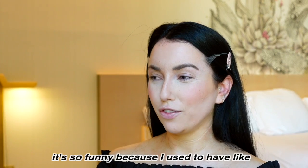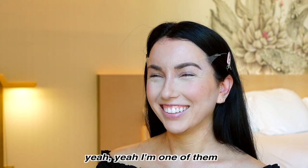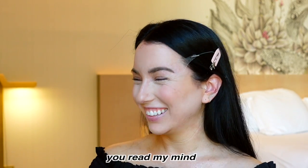It's so funny because I used to have a ton of freckles growing up. Now people all want them. Yeah, I'm one of them. Basically you can use a highlighter or highlighter eyeshadow. Exactly. Then she's using her finger to apply some powder highlight to my cheekbones. This one looks so pretty. It has a kind of pinkish undertone.